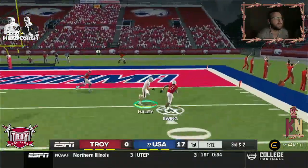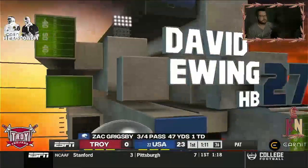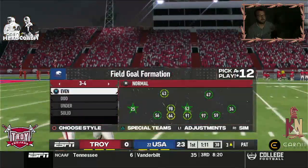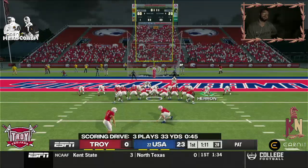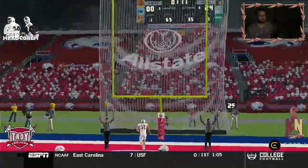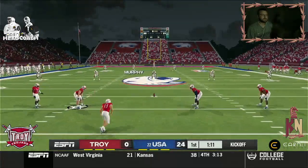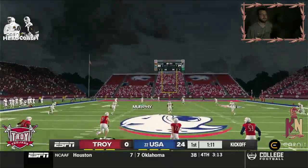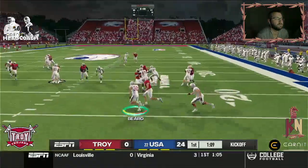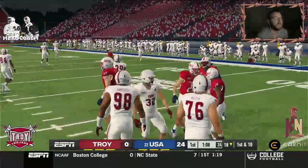Makes the catch and look out. Breaks the tackle and he'll score. Touchdown. And he converts the extra point. South Alabama is lining up to kick this one off. Excellent kick. He's to the 10. He makes it to the 18-yard line.